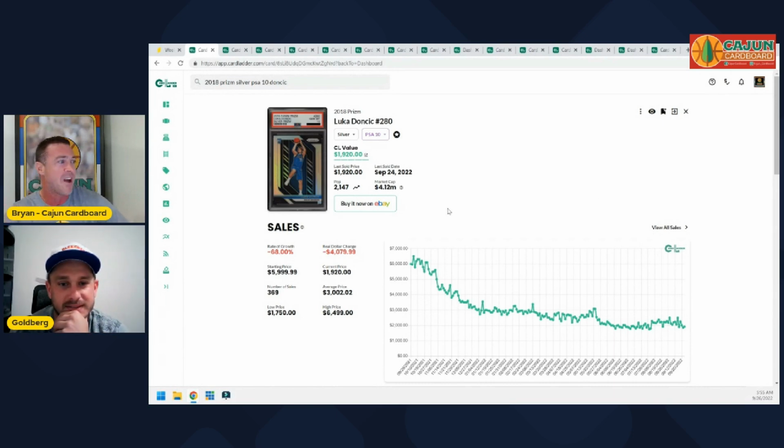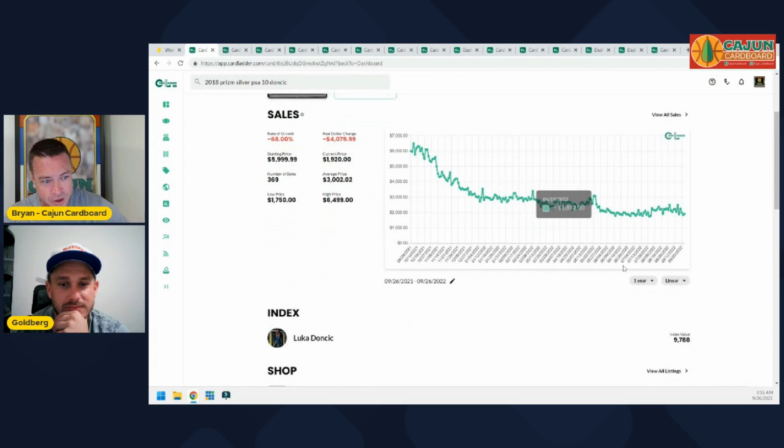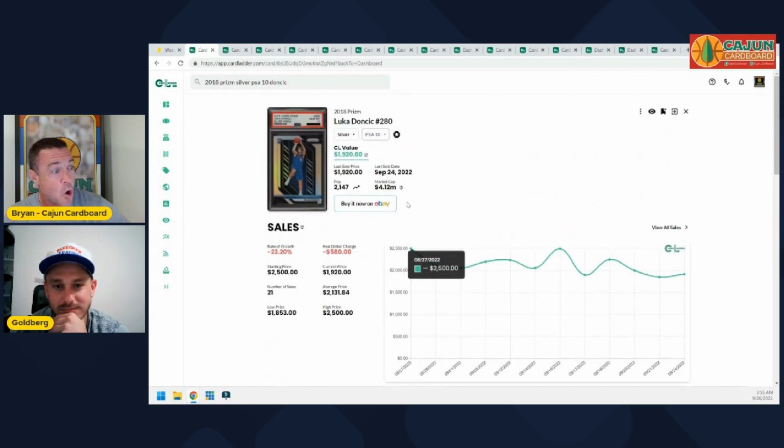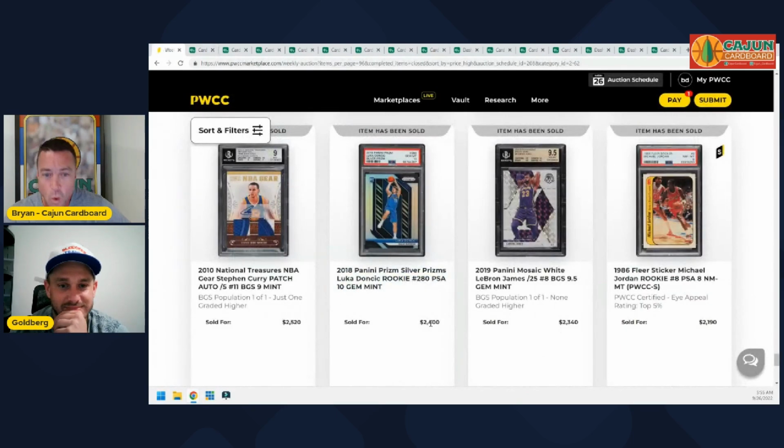I got it pulled up. I've got the last year pulled up, which is a death march, right? As you can see, down 68%. But I've got a surprise for you, and I've got a surprise for all the commodity card lovers and all of the Doncic collectors. This card is so populated that it sold 21 times in the last 30 days. The last sale was 1920. Before that, 1853. Before that, 2000. Before that, 2250. This card last night closed at 2,400, Andrew.